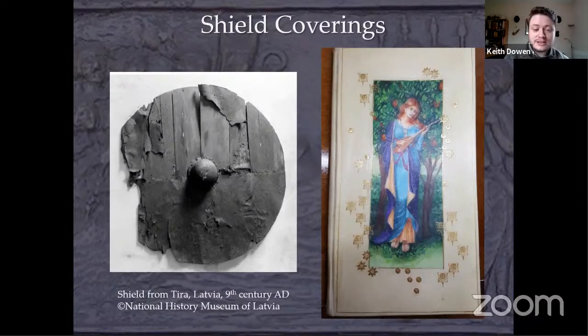If anyone's interested in finding out more about shield coverings and what they were made of, then I would recommend Rolf Warming's book on shields of the Iron and Viking Age, which was published in 2020.